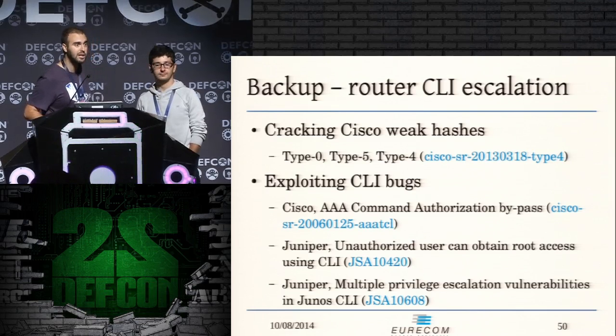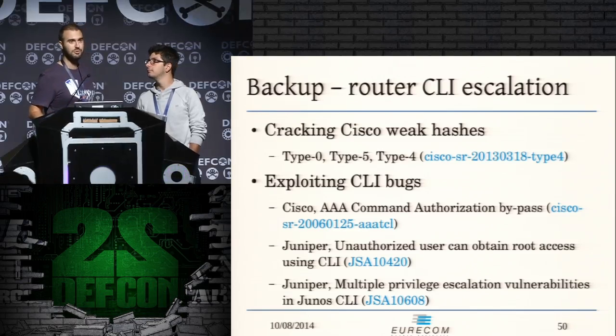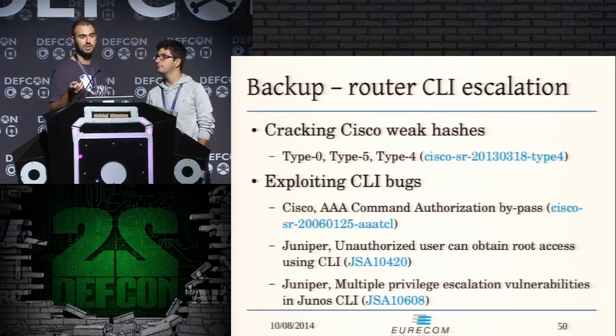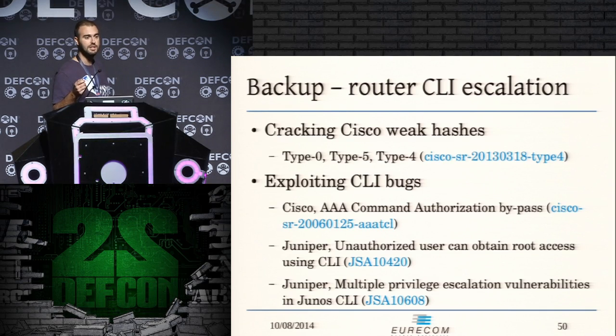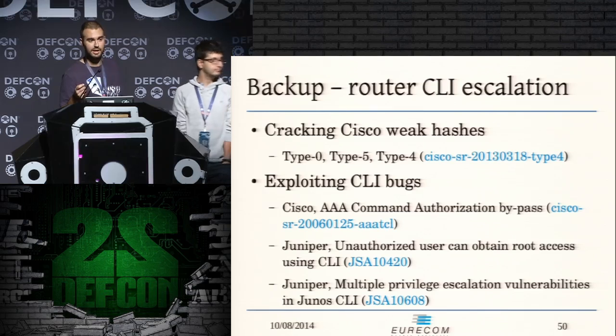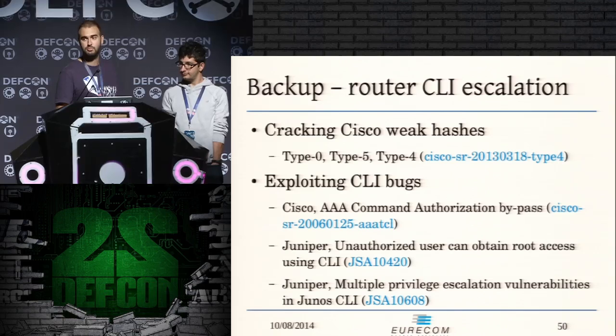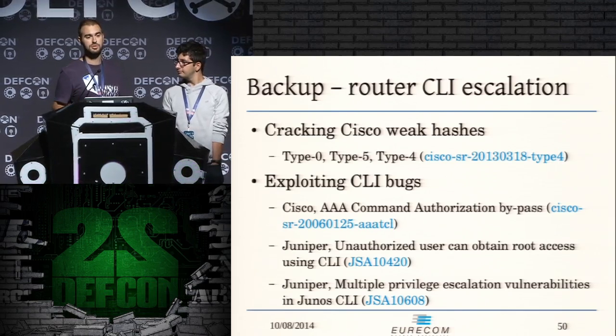Okay, there are a couple of backup slides if you want to see them. We found that post-exploitation is not that difficult because known bugs exist in router consoles. For example, on Cisco, there are weak hashes all around. There is type 0, which is basically a password not hashed. Type 5 has basically just an MD5 of the password. And type 4 has actual critical bugs in how the hashing was done. Then, once you have access to a router, you can escalate quickly. Both on Cisco and on Juniper, there are existing, known bugs that you can use to get from a normal user to a root user.